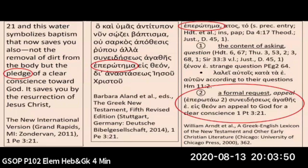I want to go deeper in this. And so I want to know what the word behind pledge is. And it's eperotema. So I want to start with what's the meaning? Well, I can look at some lexicons and some dictionaries, and I go to what I believe to be one of the best ones out there today, and that's BDAG.